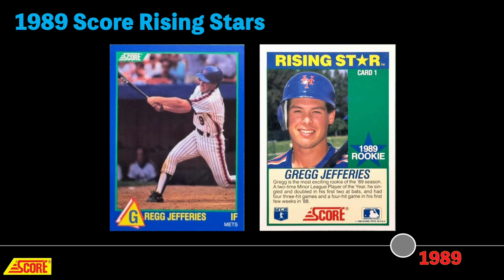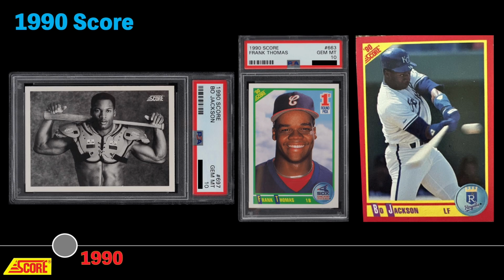The front of the card, again, the design to me says it's a little cheap, but for sure the back of the card I feel like is on par with Upper Deck at the time. Now, perhaps the most famous Score set for baseball of all time came in 1990.